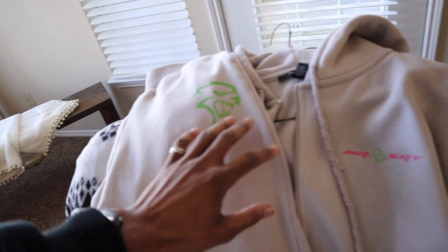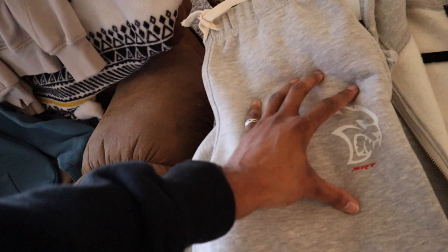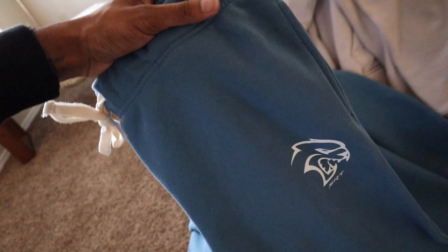Here are the Hellcat jumpsuits, the Mr. SRT edition Hellcat sweatsuits right here. So we have the blue right here with the sweats, Mr. SRT as well. We have the gray with white and red, Mr. SRT as well. And then we have the pink and tan, Mr. SRT as well. Let me show you guys what they look like on the back. One more time, the sweats with the Hellcat symbol and the SRT. And then on the back, the big face Hellcat symbol and SRT.